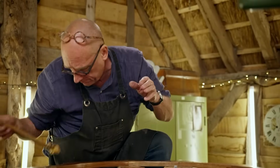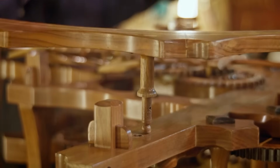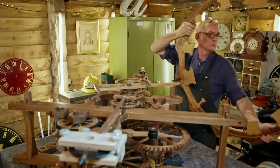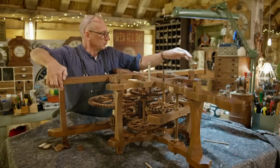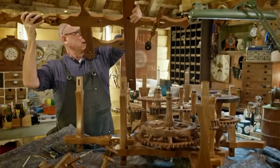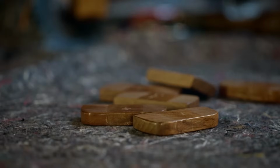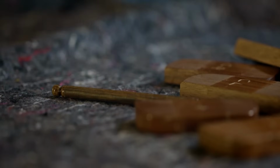Good. Just very worried about breaking anything. Excellent. This isn't like a conventional clock at all. I've got to put all the little pins labelled in bags or pots, because if I don't do that, I'm going to get into a real pickle.